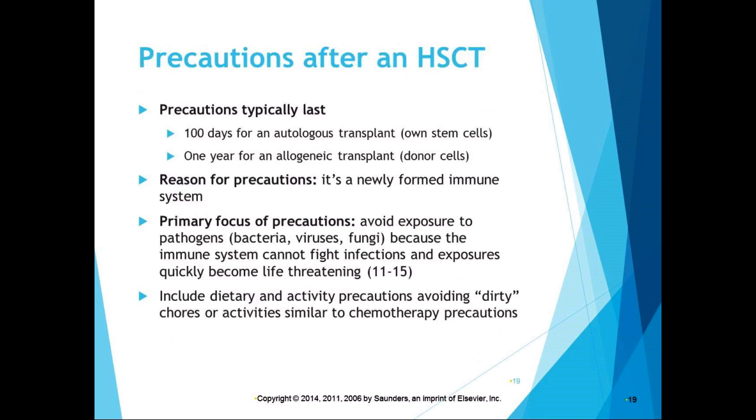After your bone marrow transplant, precautions typically last for 100 days if you get your own stem cells, and a year if you get donor cells from somebody else. The reason for the precautions is it's a brand new immune system. So you have to avoid exposure to pathogens because the immune system can't fight infections, and exposures can quickly become life-threatening. The precautions include dietary and activity precautions and avoiding dirty chores and activities, similar to chemotherapy precautions. You just have them a lot longer.